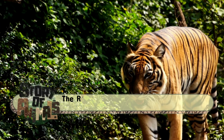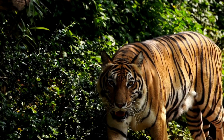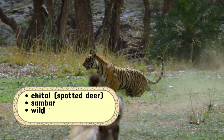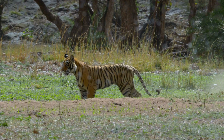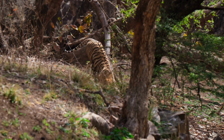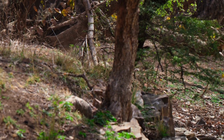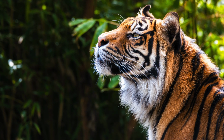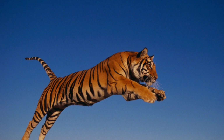The Royal Bengal Tiger is a carnivore with a diverse diet, but it primarily preys on large ungulates like chital, spotted deer, sambar, wild boar, and even the massive gaur, one of the largest wild cattle in the world. The tiger's hunting success depends on its strength, speed, and, crucially, patience. For hours, sometimes days, the tiger may trail its prey, waiting for the perfect moment to strike.